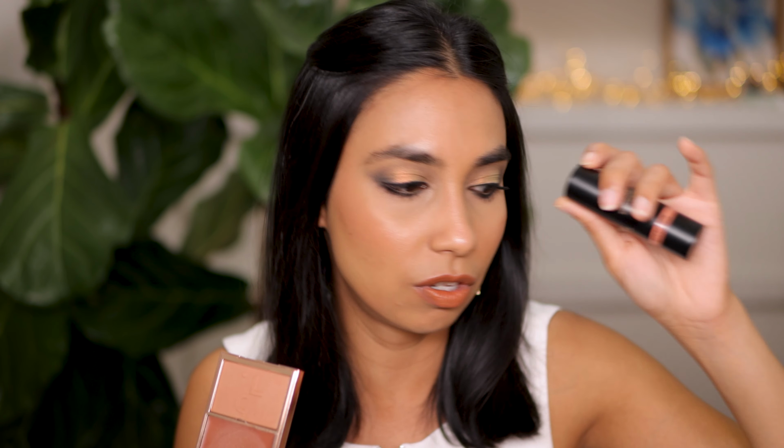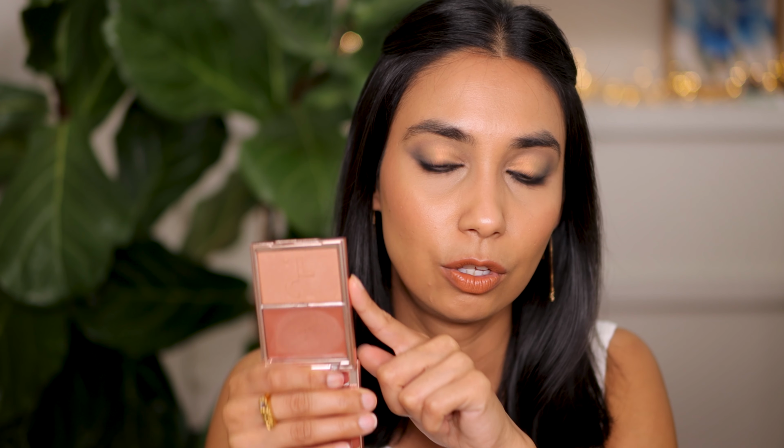So these are the first thing that I tried from Patrick Ta, and I fell in love with his blushes. They're amazing. They are not as dewy, I would say, as the Nude Stick. So the Nude Stick dewy versions, if you really like that dewy glow, go with the Nude Stick. What I love about these is that you get the two shades. You have a powder blush and then you have a cream blush.